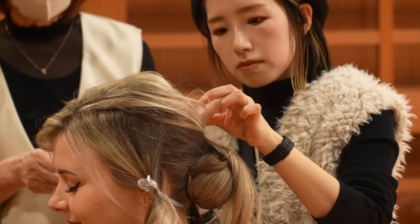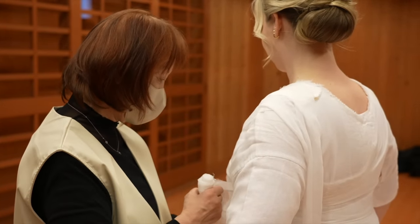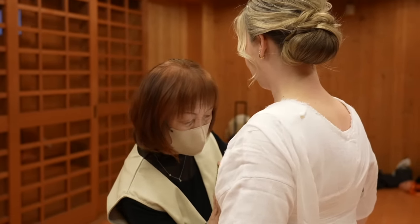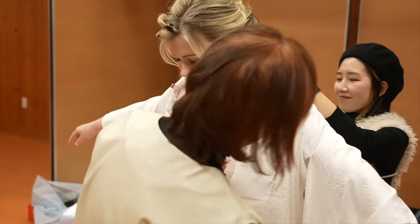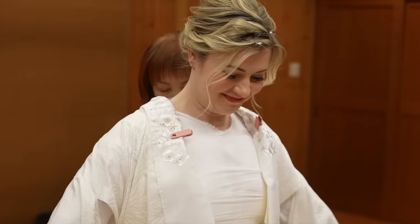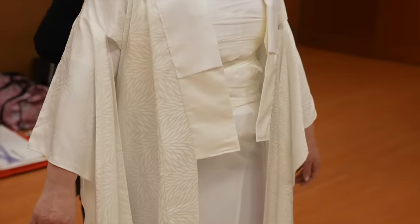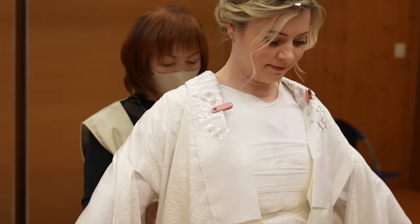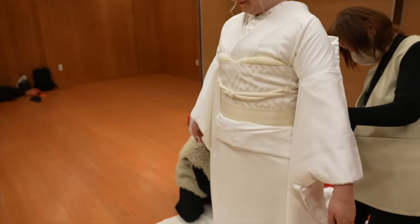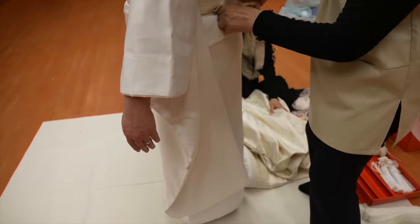So after my hair was finished, the hard part starts. We start putting on the layers and layers of kimono. The first step is to kind of flatten everything. The flatter you can get your figure, the nicer the kimono will look. So they wrap you tightly in lots of cloth to kind of smooth out any curves. And this is not something you can do yourself, or at least not easily. You really need a lot of help with it. So there were a few ladies helping me get dressed. I think the whole process took about an hour, and I was so amazed at how heavy the kimono was.